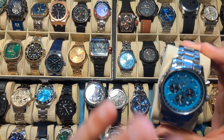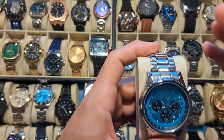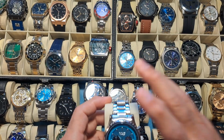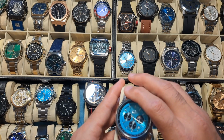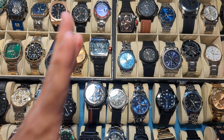They're very good quality watches. Obviously, once again, more than likely mineral crystal, more than likely Chinese movements. They're not automatic. They are quartz movements and mineral crystals, but once again, guys, for the price, you can't argue.